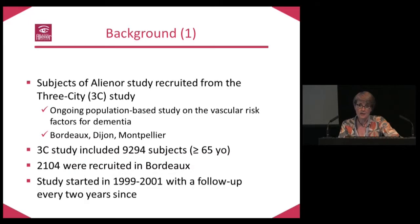Let's begin at the beginning, and I would like to tell you how the Alienor study was born. Actually, the Alienor study is an ancillary study of the 3CT study, and the 3CT study is an ongoing population-based study on the vascular risk factors for dementia. This study is taking place in 3 French cities: Bordeaux, Dijon, and Montpellier.